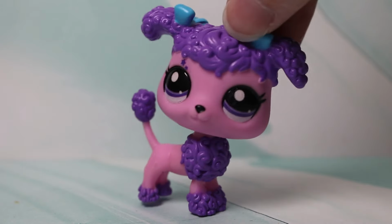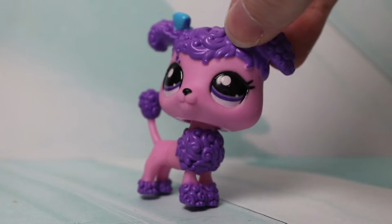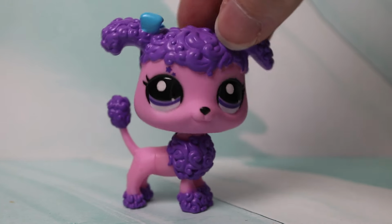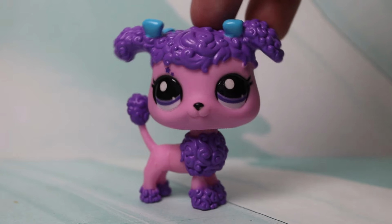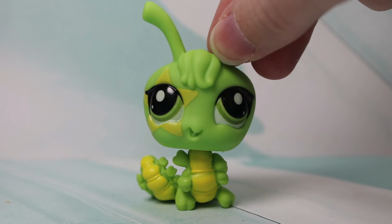One of my favorite pets is the purple sparkly poodle like this. And I also really like the European special edition pink poodle like this. They're just so freaking cute, and I'm so glad there's more. And the little stars, they're so similar to the sparkle one, but it works because it's also so different at the same time.